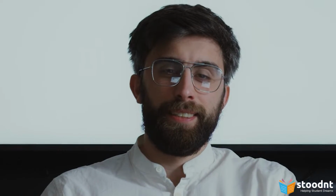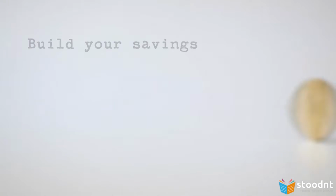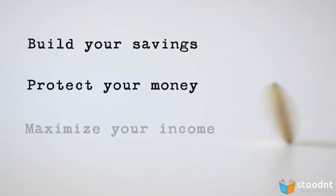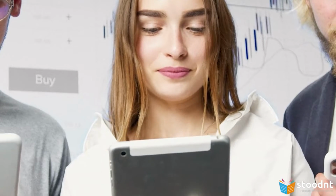and investments. Stocks can be a valuable part of your investment portfolio. Owning stocks in different companies can help you build your savings, protect your money from inflation and taxes, and maximize income from your investments. College can be an excellent time to begin exploring investment opportunities.